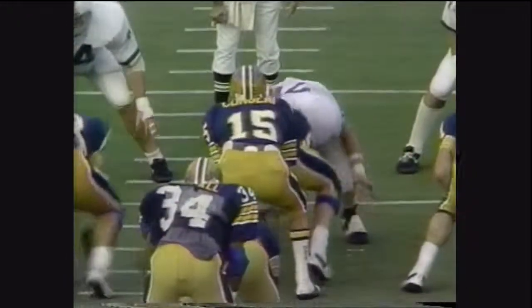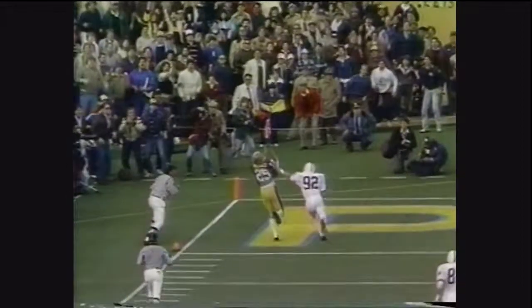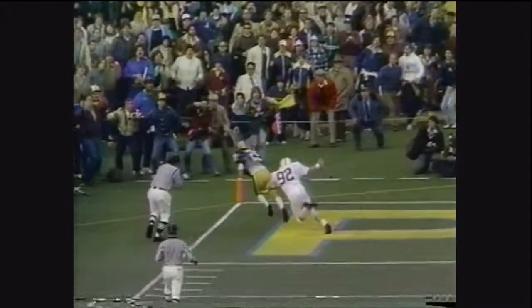Jimmy flushed out, throwing in the end zone. Wallace is open. Touchdown, Pitt. Bill Wallace making a magnificent catch for the touchdown. 22 yards, and Pitt has taken the lead with 1:15 to play. Wallace made a fantastic catch in the corner of the end zone. Penn State, one-on-one coverage, not able to get it to Kajemi. The throw is there, but it's really Wallace's catch that makes the difference.